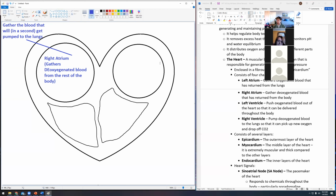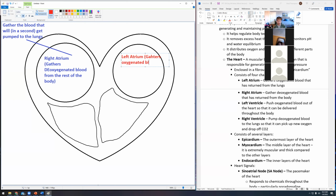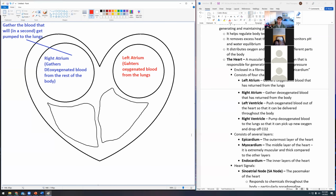Here's the thing about the atria, right? You've got your right atrium here, responsible for gathering that deoxygenated blood. Over here, you've got your left atrium, okay? This is going to gather oxygenated blood from the lungs. So this chamber is gathering the oxygenated blood. This is the one that's actually getting it after it picked up a bunch of oxygen. That's why we're going to draw that in bright red there.